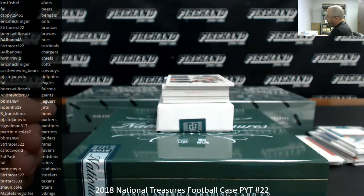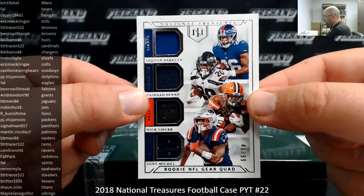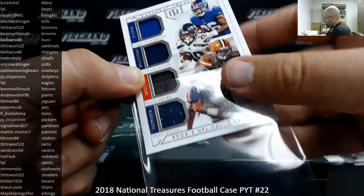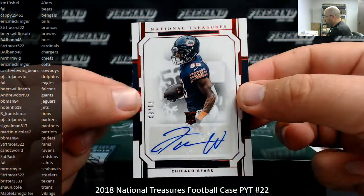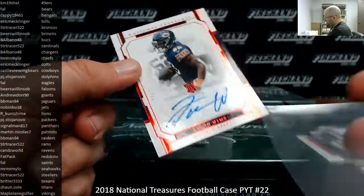All right, Rookie NFL Gear Quad number to 99. Barkley, Penny, Chubb, Michel, rookie running backs. So Giants, Seahawks, Browns, and Patriots. We'll put that to a random draw at the end of the break. We've got a red foil rookie autograph, number to 83, Javon Wims. Chicago Bears going to Frank, number to the player's jersey number.